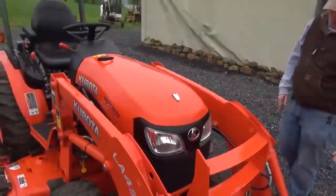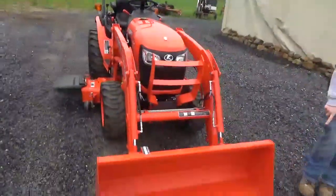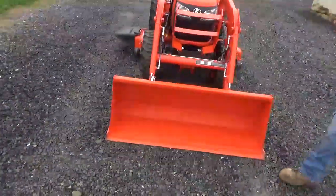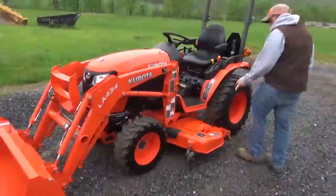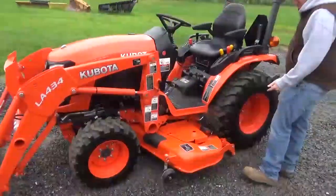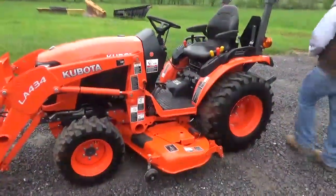Hood's perfect. Loader arms, you can see, the bucket has a little wee bit of paint scratching on it. The belly mower deck was never used, and I will show you that here in a second. It does have the drive over style deck, 60 inch. We're going to go ahead and go over some controls here real quick.